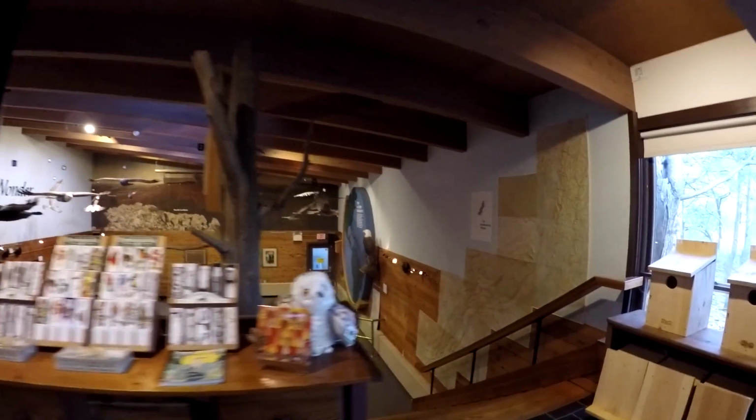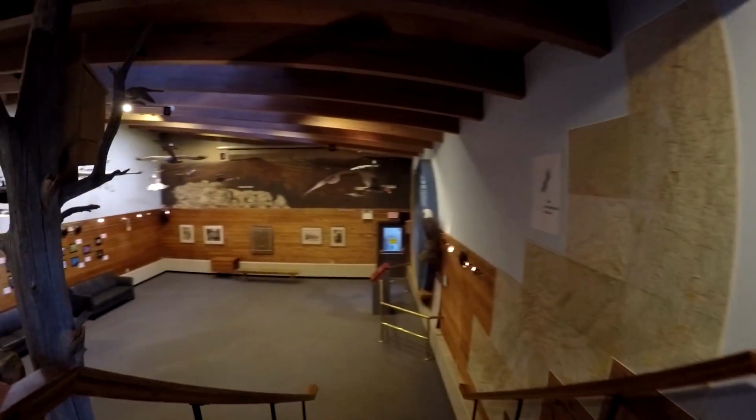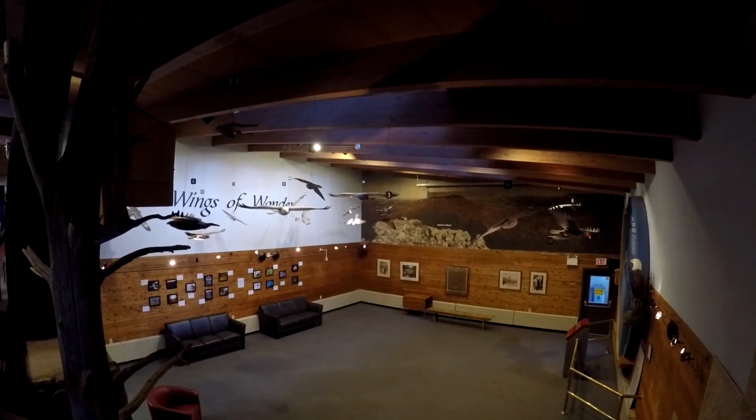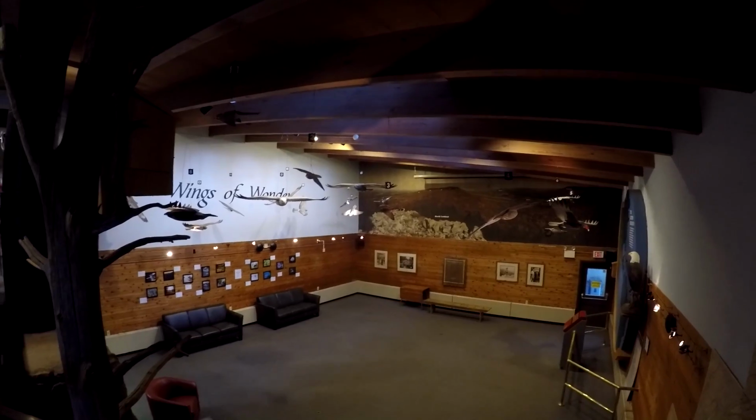This is where they have programs. I've been to a few programs here, but it's pretty neat. This is what you see from the mountain.